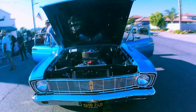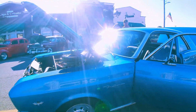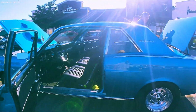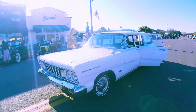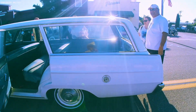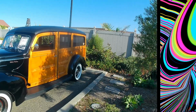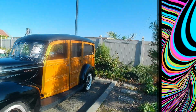Looking good. Check out that. Like it. Futura Sports Coupe. Another Ford Fairlane. Station wagon. Let's go to the drive-in, folks. If they still had drive-ins. 1940 Ford Station Wagon Woody. That's a huge drive right there.